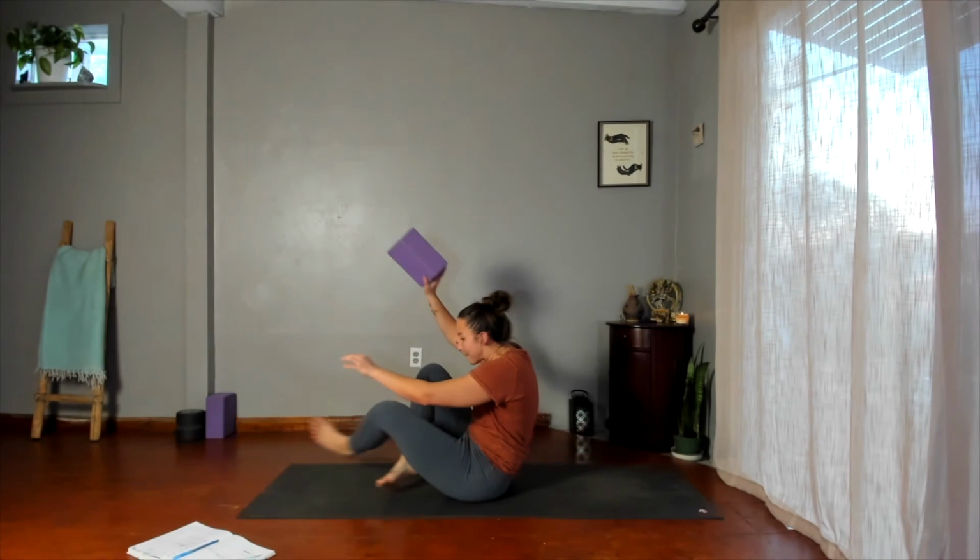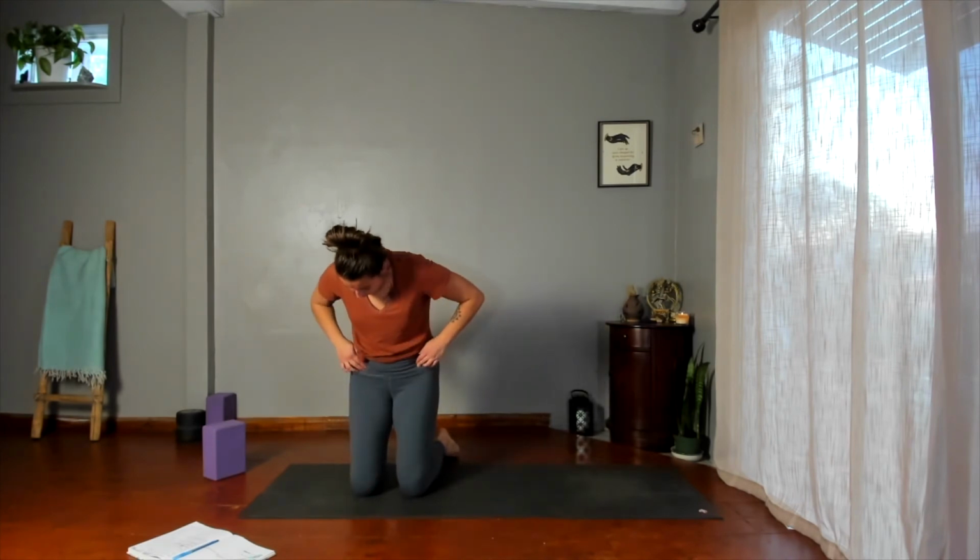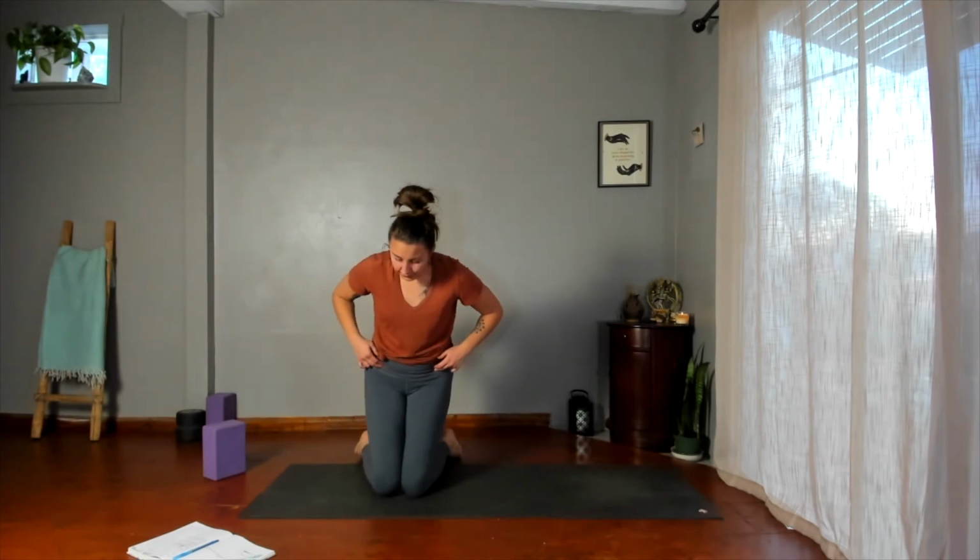All right, now lower your ribs, lift your head, push your hands back down to lift your torso back up. If you have a block, grab your block. I did not mention this at the beginning, I'm sorry. And take yourself up to the front of your mat with your knees. I always say for people to line up the middle of their knee with your hip bone. So that may mean your knees don't go all the way together.